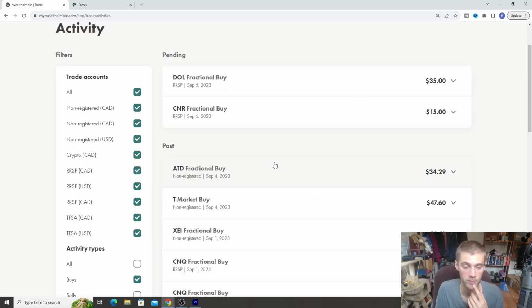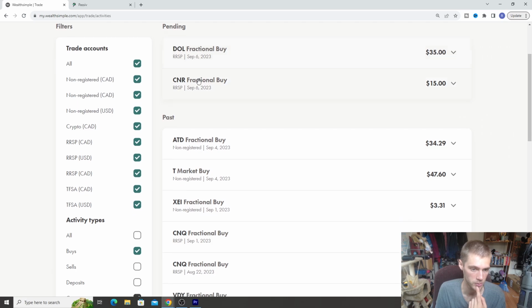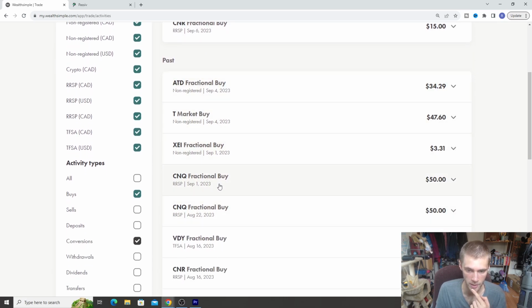And in case you guys missed the buys in last week's video, just to give you a quick little update, I did buy some stocks the other day too. So we'll give you a quick little update. But here we have Dollarama, our pending buys for today. So those are going to be up there. And in the past, September 1st, I bought a share of CNQ. This was last week's video. I bought a couple bucks worth of XCI. This is the dividend, the distribution. So we just dripped it back into the fund.